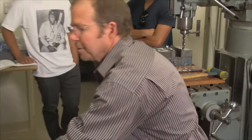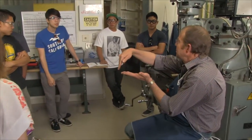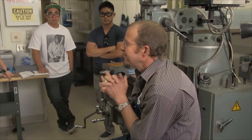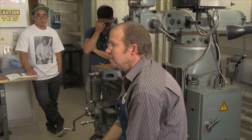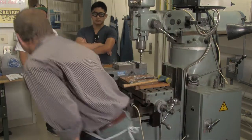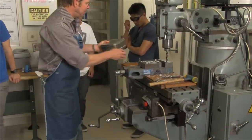So, there you go. What we can do with an end mill and a milling machine is carve out material, right? Well, big deal. But the big deal is that is the fundamental operation of any milling machine, right? So we get different milling operations by using different shaped end mills.